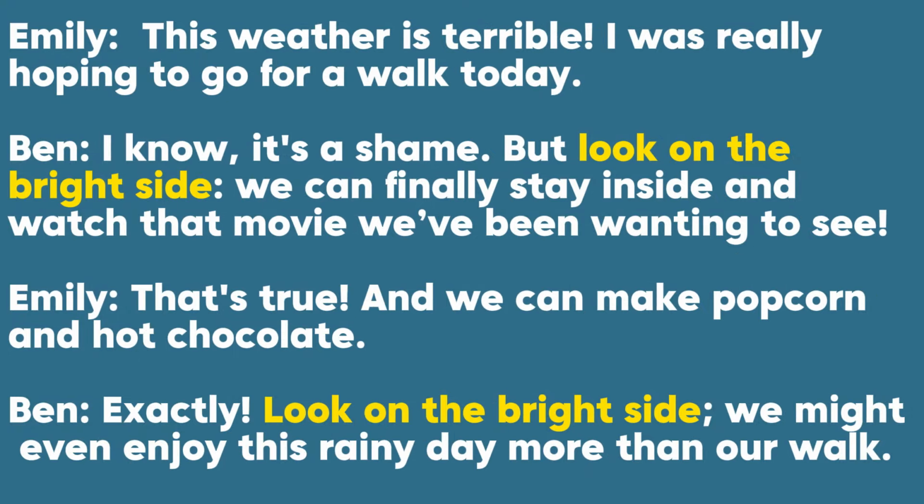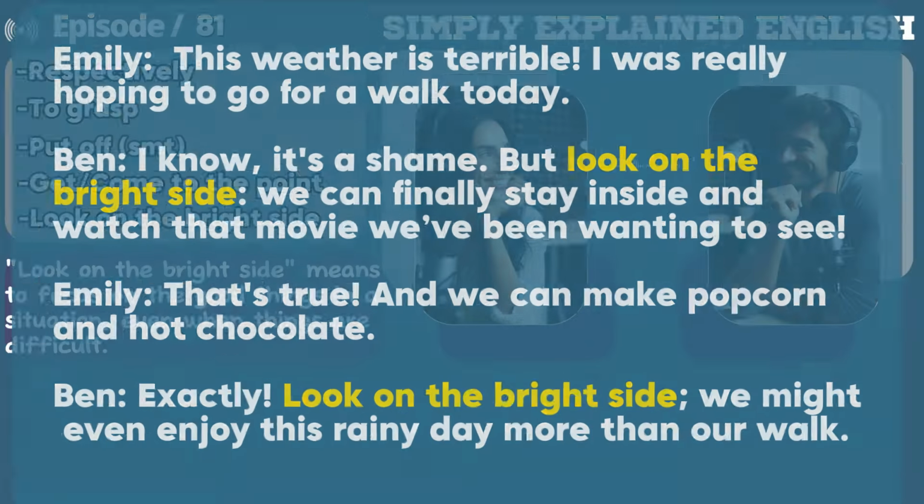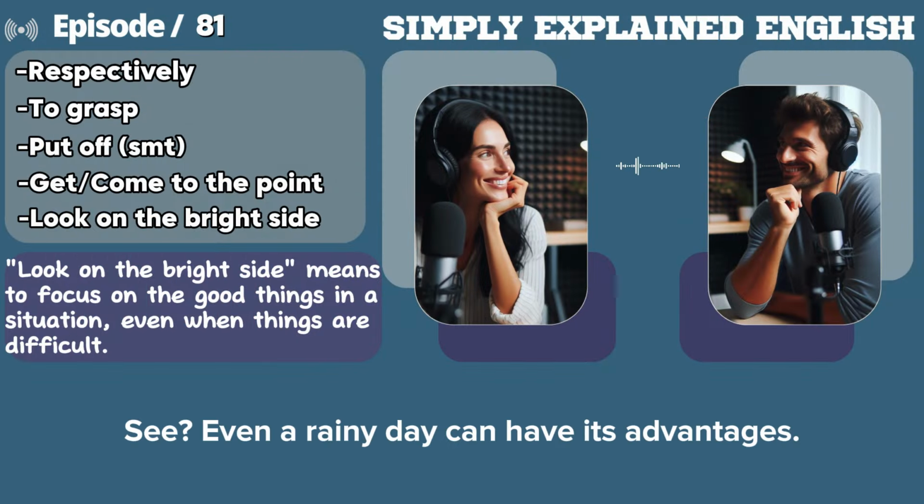This weather is terrible. I was really hoping to go for a walk today. I know, it's a shame, but look on the bright side. We can finally stay inside and watch that movie we've been wanting to see. That's true. And we can make popcorn and hot chocolate. Exactly. Look on the bright side. We might even enjoy this rainy day more than our walk.